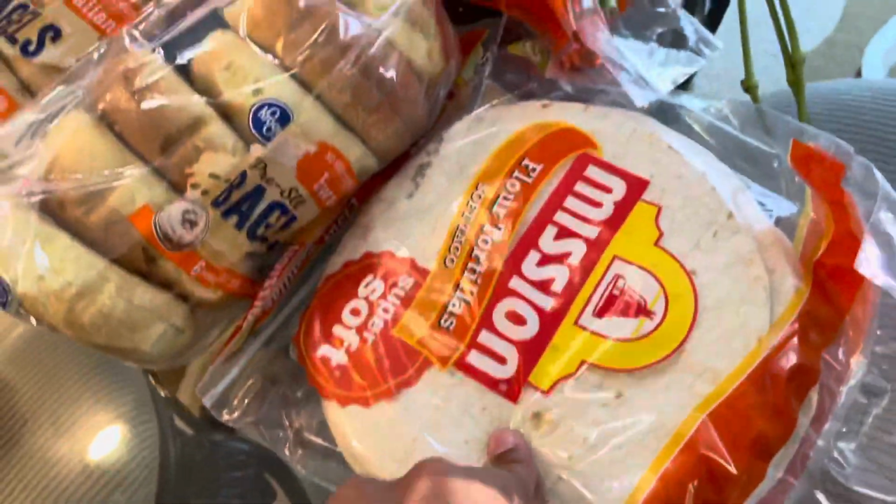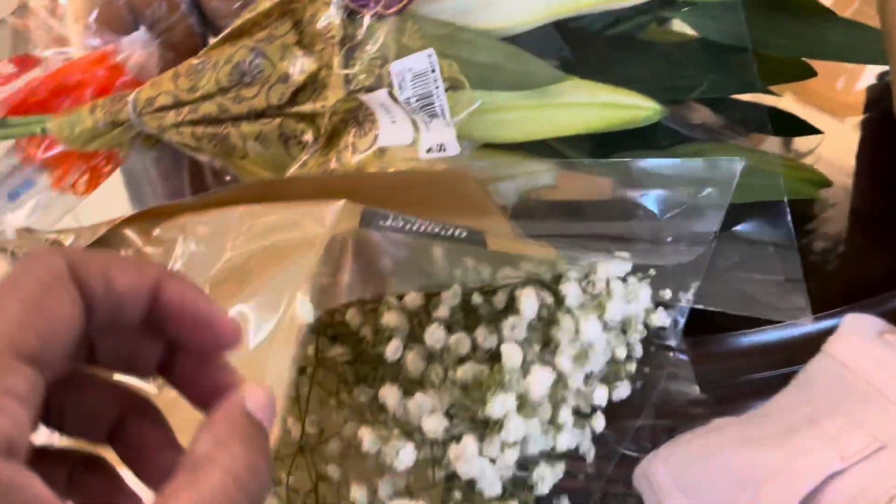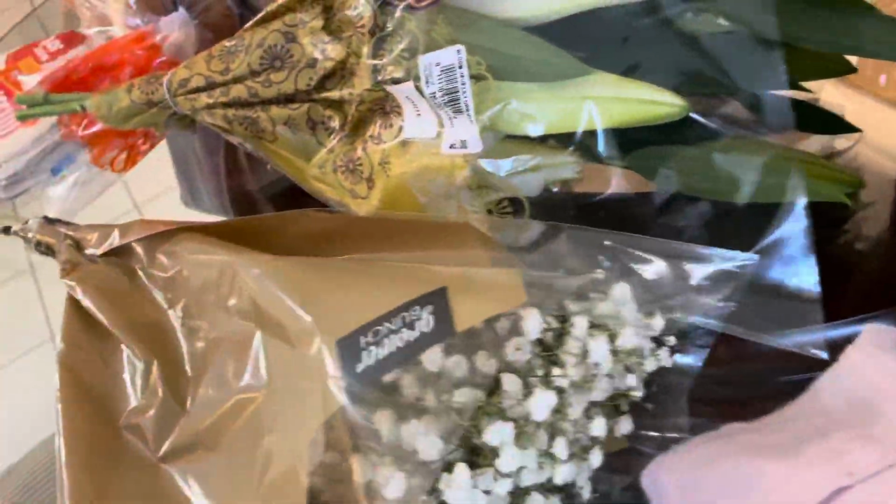Then I have some tortillas here. Picked up some flowers, weekly flowers. I just got some lilies, and then what do you call this? I call this baby's breath, but I'm pretty sure it has another name.